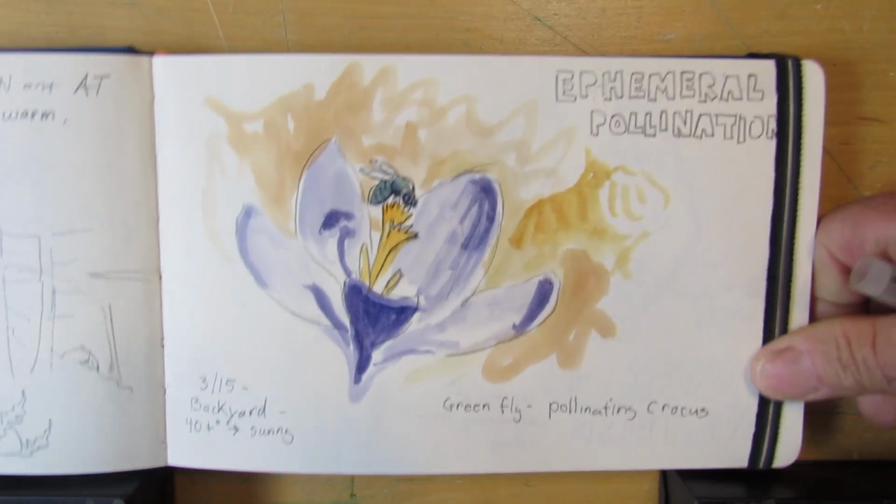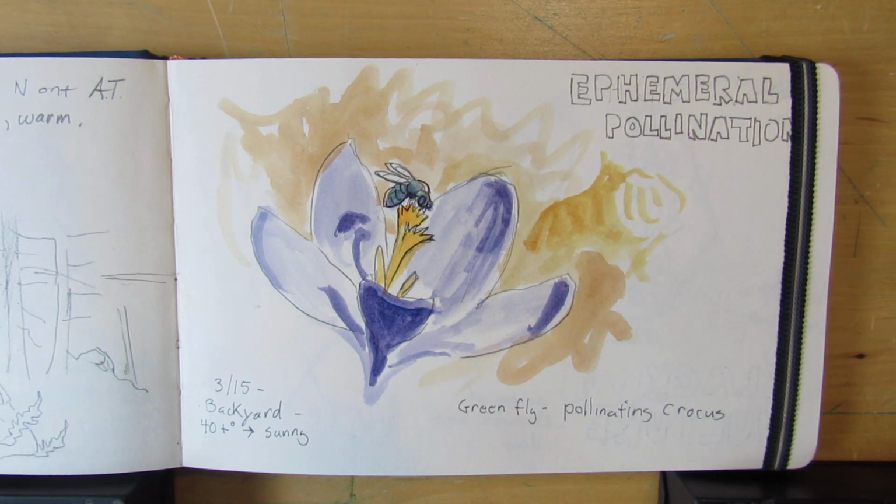And I'm just going to close out with a flower image, kind of offset some of the birds.